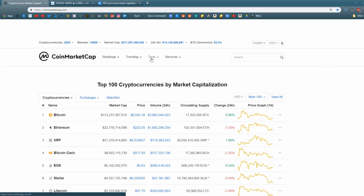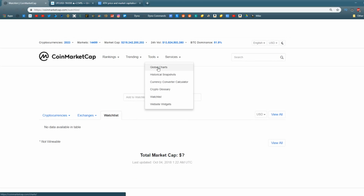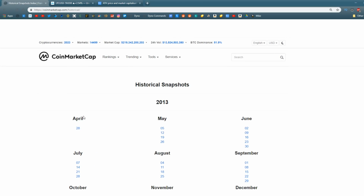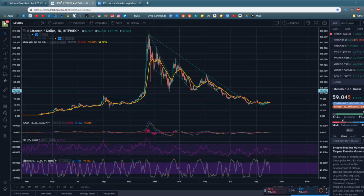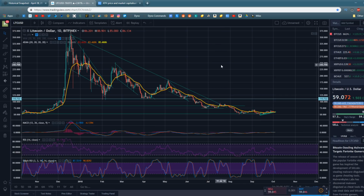Litecoin is one of the oldest altcoins, guys. If you come back on tools right here and you go into, not the watch list, excuse me, if you go into the historical snapshots, you'll see at the oldest historical snapshot on CoinMarketCap, Litecoin was here. Litecoin has been here for a very long time, and I don't think it's going anywhere. But with that in mind, I do think it's going to underperform Bitcoin until a major bull run starts, simply because it doesn't differentiate itself enough.